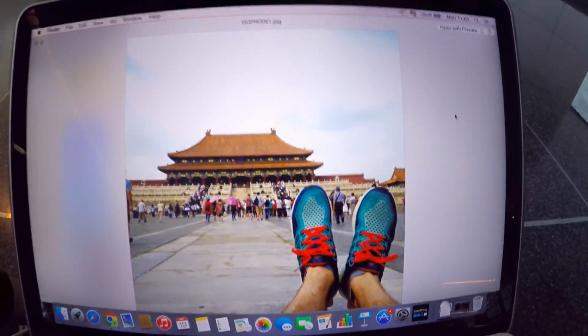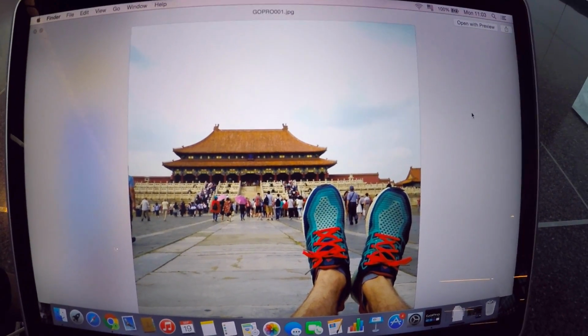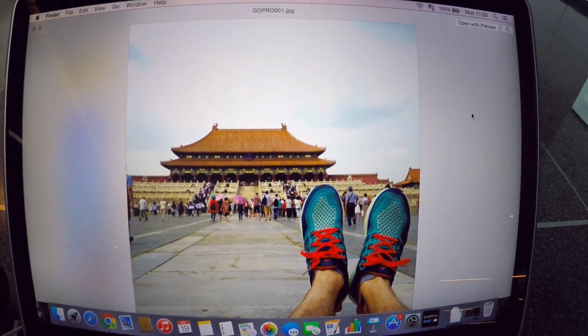Because GoPro Studio doesn't allow pictures from other programs to be edited in GoPro Studio, I'll do this the hard way. So, here are the pictures with the shoes and the most important parts of Beijing and near Beijing that you could visit while in China.